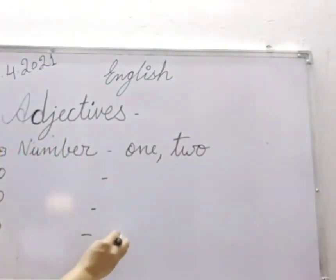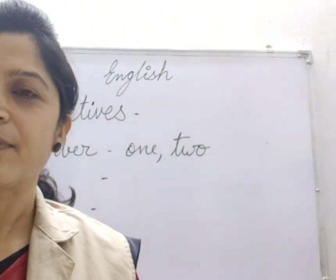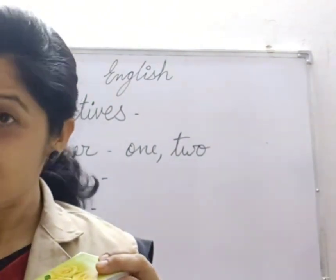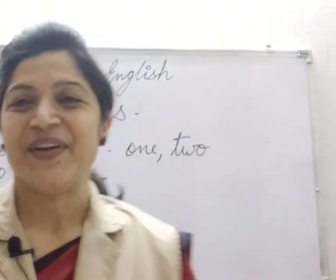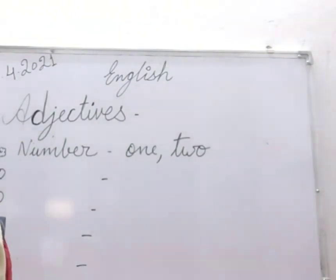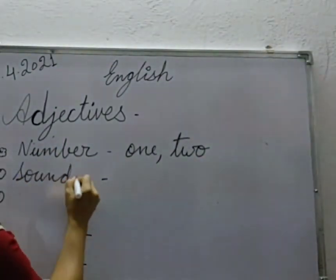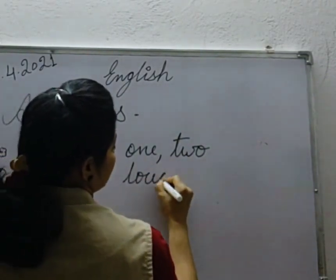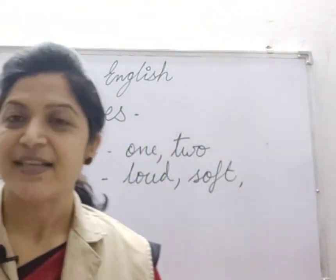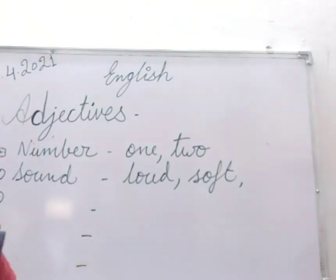Then it can be more. Sound. Okay? Sound. So, the sound of anything can also be used to describe it. Okay? Usually how do we say about sounds? Loud, soft, harsh, like this. So these also are words, the category, the type in which you can describe the nouns.